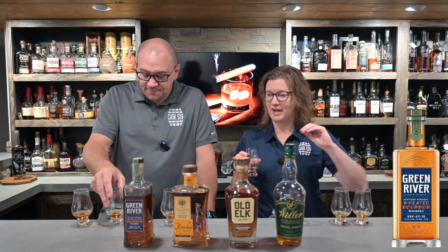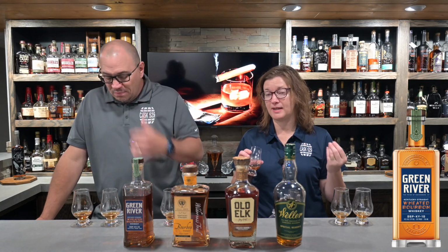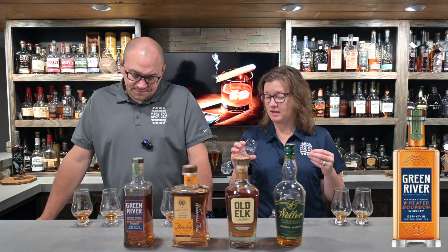Another good one. I get that cereal grain note on the palate. Oh, I do. That's what I was going to say. That moldy cereal grain with cocoa in it, some vanilla, some char on this one. This is the first one I'm picking up some char on.